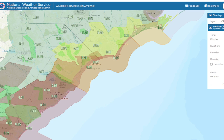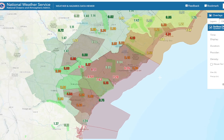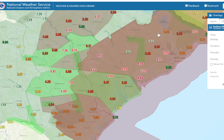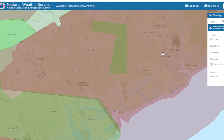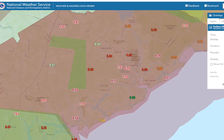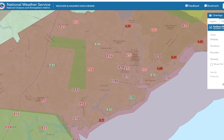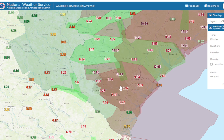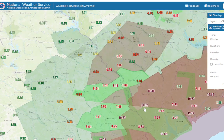Let's take a look and see what's fallen in the past 24 hours so far. And you can see here some of these areas in eastern North Carolina. Charleston, which is in a state of emergency, 10 inches of rain in the past 24 hours. Take it back to 48 hours, yeah, a foot of rain, and it's still raining there. So this is what you're dealing with in these areas. It's absolutely insane. Look at these rainfall amounts.